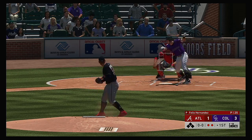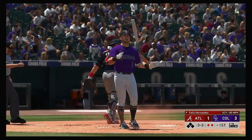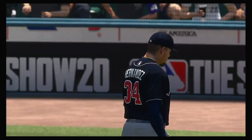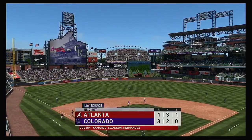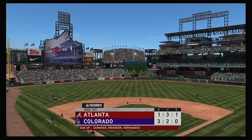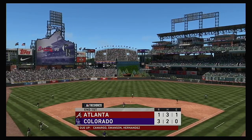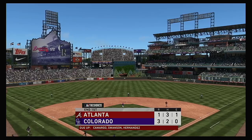In now, Garrett Hampson. And the inning goes away in unceremonious fashion on a swing and a miss at a ball way outside the strike zone. So they pick up 3 runs on only 2 hits in the inning, 1 error, and a runner left on. On now to the top half of inning number 2. Rockies lead this one 3-1.